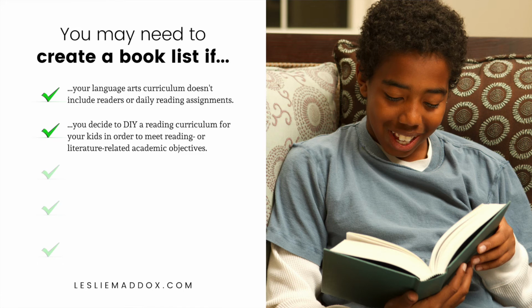If not, consider if you'd like to create a list for them to work through. You may also need to create a book list if you decide to DIY a reading curriculum for your kids in order to meet reading or literature-related academic objectives. What I mean by this is that instead of finding a reading or literature curriculum that will cover the entire year, you may decide to create your own list of books for them to read, and then possibly find a method or resource to use in order to meet their academic objectives.